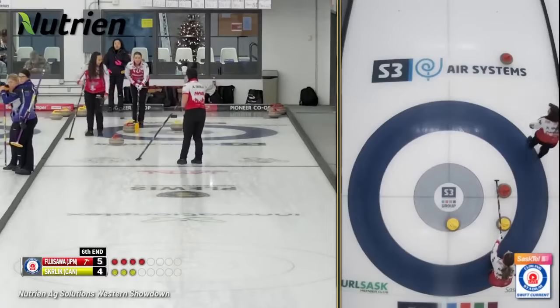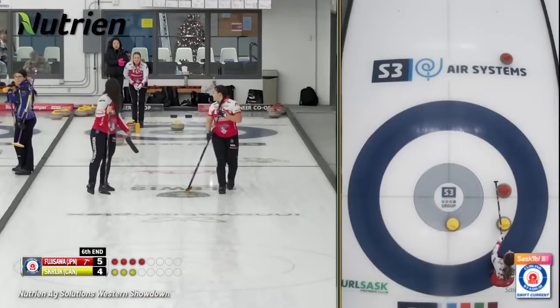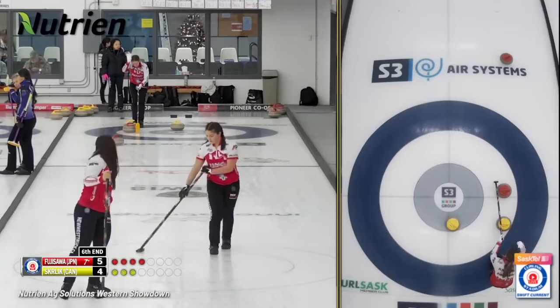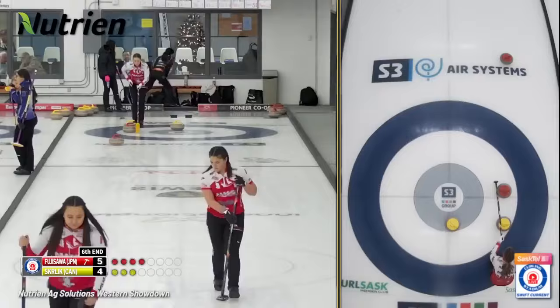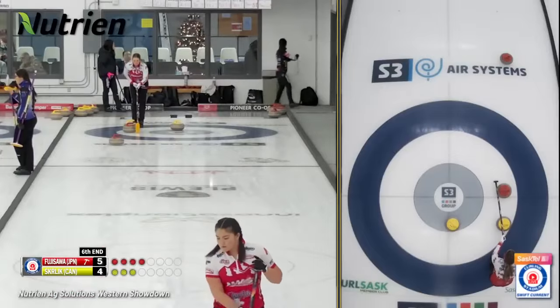Yeah, you don't see it as often, but you could try to blank the 7th end with the 5 rock rule and with the no tick rule. If the lead makes their shots, a blank is a lot of work. So you normally see teams just go for it, but that's always an option. Get the force here, blank the 7th.